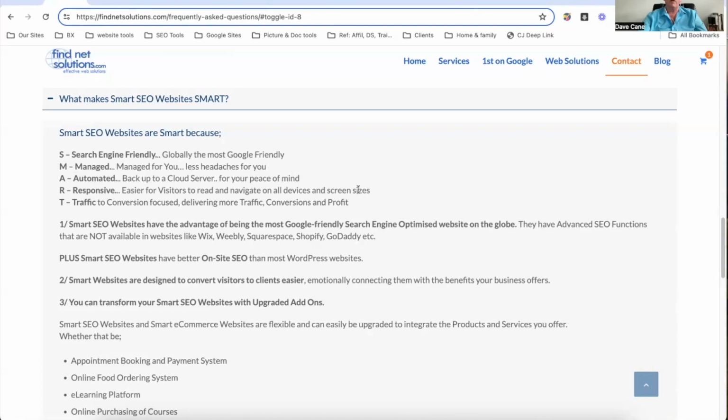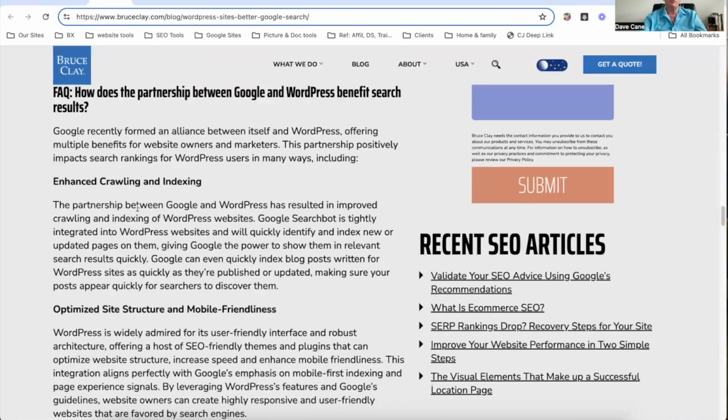Now, the reason why we use WordPress, now there's right and wrong ways to use WordPress. From our experience of many decades using WordPress, we've got a very good handle on it. But to give you an idea, WordPress is the most Google friendly. We use WordPress because it enhances crawling and indexing. So the partnership between Google and WordPress has resulted in improved crawling and indexing of WordPress websites. The Google search bots are integrated into WordPress. And there's a way to amplify the performance of that as well. And that's what our smart SEO websites do.